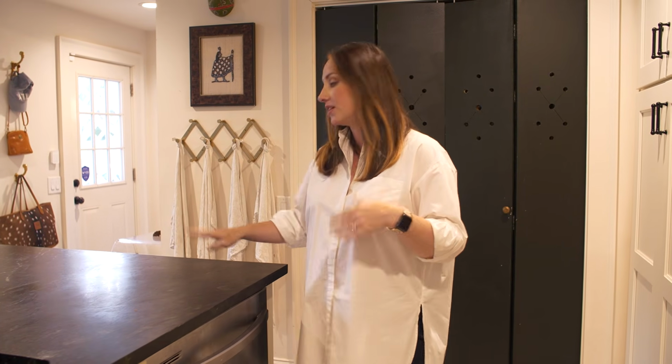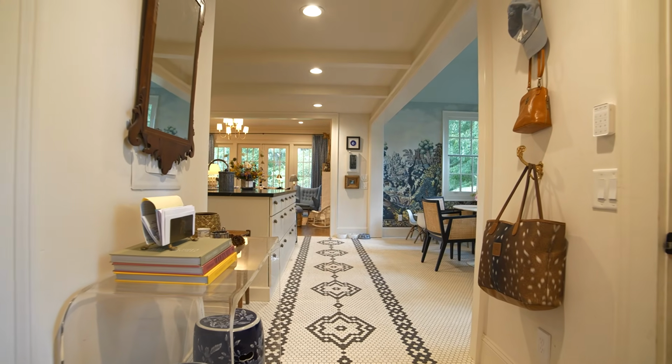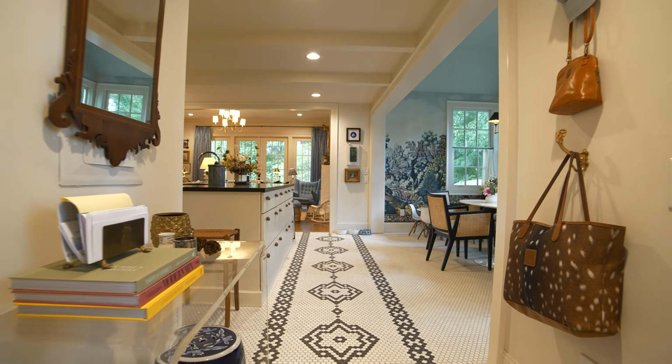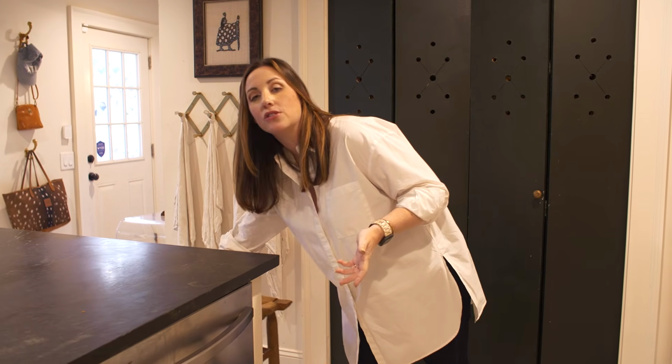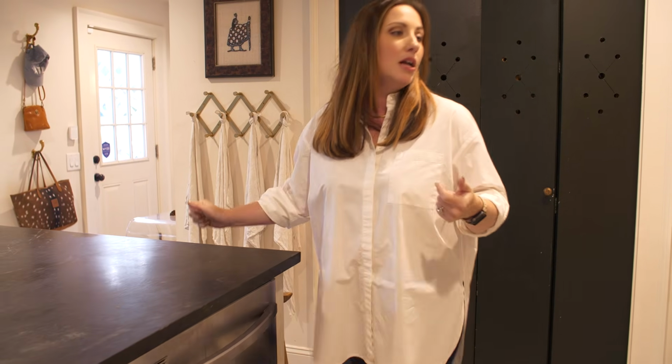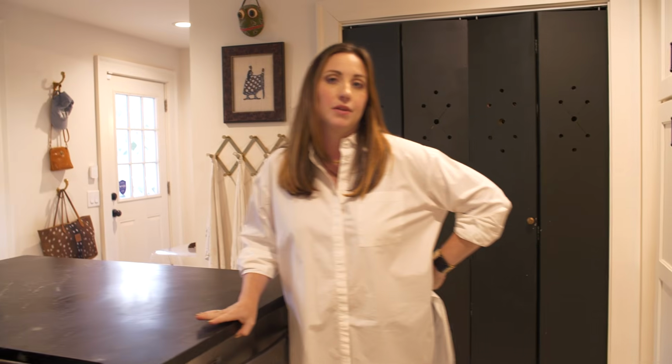I need to get people out of the kitchen. I do have a couple of little stools on the end in case somebody like me wants to sit on the end and drink wine while your husband chops things. I really do a lot for our family. It sounds like I don't because he cooks a lot. He's very helpful. I really appreciate him.